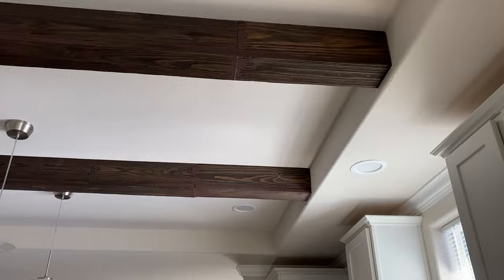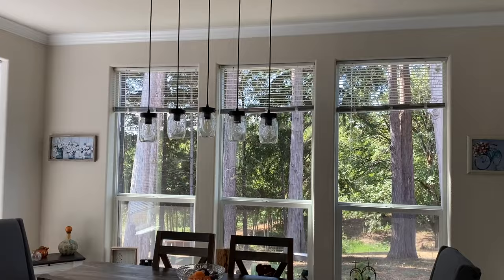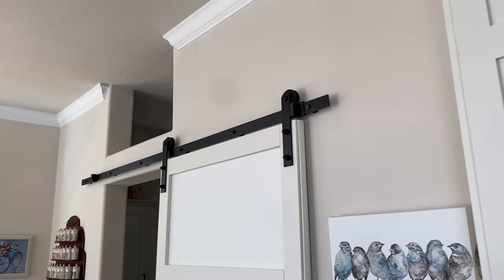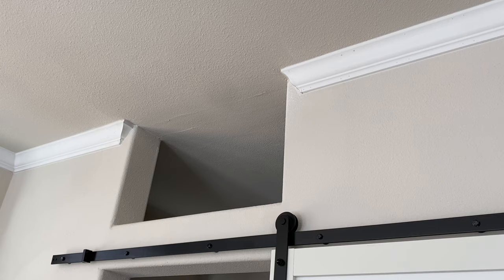We love the windows. We have a great view out of most of our windows, and so these are awesome. We did add our own fixture in the kitchen. This is the barn door that heads into the pantry area in the office. One of the things that we had to deal with is this is the seam of the house. So it had to be patched twice, and it still doesn't look right, but it's as good as it gets from my understanding.